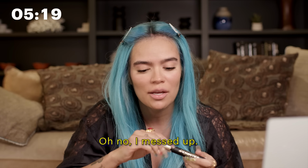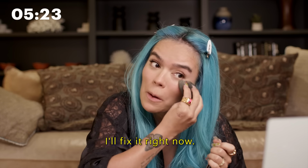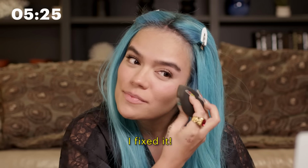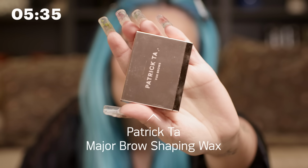Ay, me ensucié. Espérate. Ya mismo lo arreglo. Lo arreglé. I have to recognize, but this one I love it because my eyebrows are very important for me too. So I'm going to use this from Patrick Ta. And this is just to brush the eyebrows. It doesn't have color. It's kind of a gel that I put on the eyebrows to make it look more full and pretty.